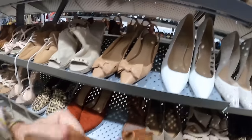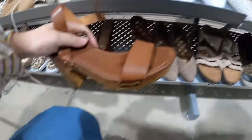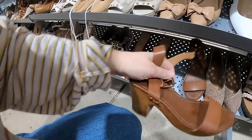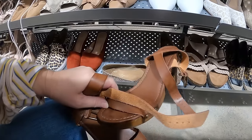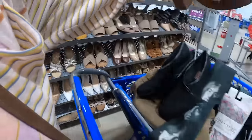What are these? Oh, these are Mia's. Oh, I do like these. Okay, so these Mia's are the woodblock, kind of the fake woodblock. I do like those. I'm going to put those in. These remind me a lot of the Candies, like when we were growing up, the candy shoes. So I'm going to put those in my cart.